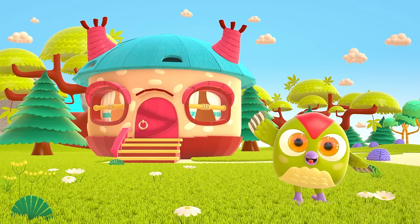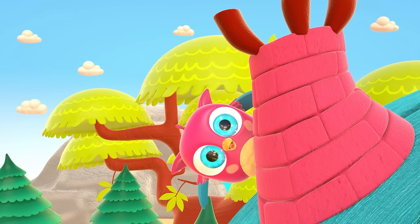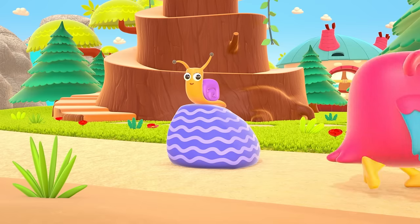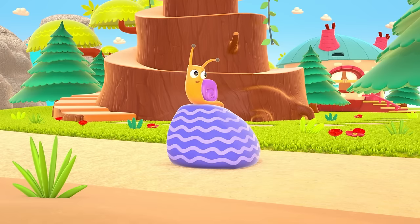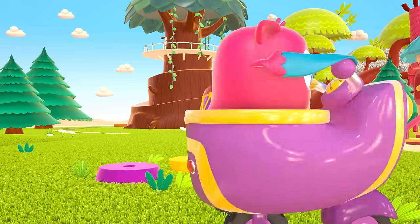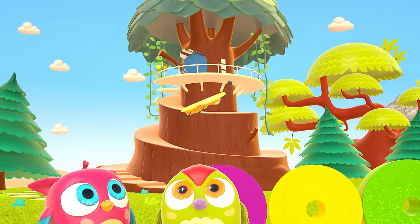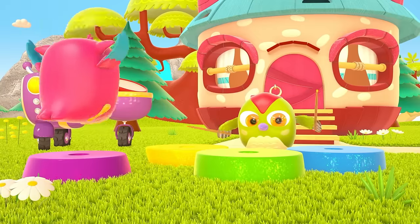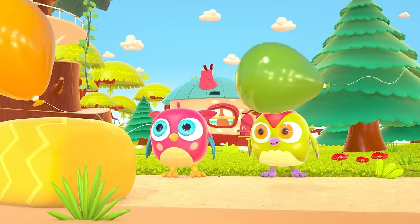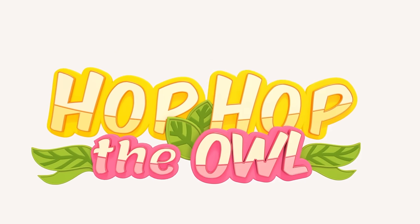Hop Hop loves to play and have fun. He dances and loves jumping high. He flaps little wings, Hop Hop Hop. And look at how well he can hide. Hop the Owl.